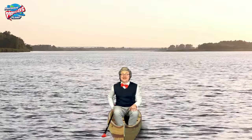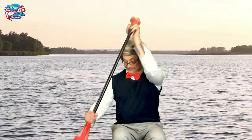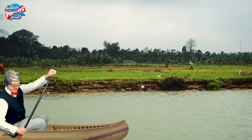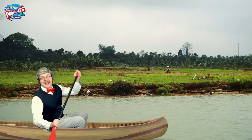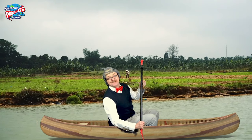Well, this looks like it's going to be an exciting adventure, doesn't it? Thailand has lots to see and do. Oh, look! A floating market!